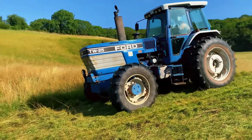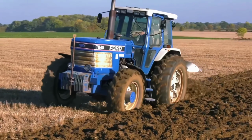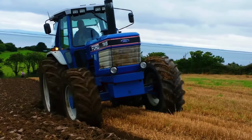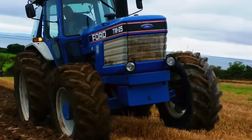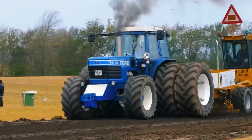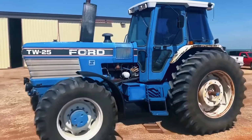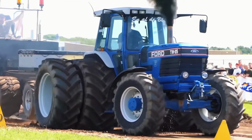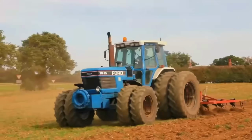Engine output climbed to roughly 154 to 156 horsepower, while Nebraska-tested PTO power reached an impressive 140.92 horsepower. That kind of output in the 1980s placed the TW25 firmly in heavy tillage territory, capable of pulling 6 to 8 bottom plows across vast acreage without hesitation.